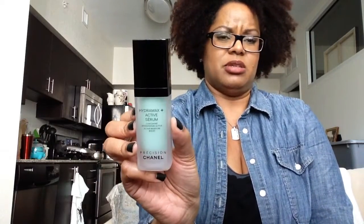As I mentioned, I haven't used it yet, but for $95, we've all spent more than that on a moisturizer before. I don't know whether it works or not, but I'm just saying, if you want to try it, I don't think you're wasting your money. It's only $95, and of course has that beautiful Chanel packaging.